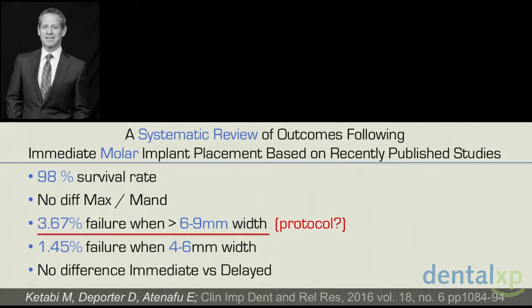They found that there was an overall 98% survival rate of immediate molar implants. Well, that's pretty good. And there was no difference between the maxilla and the mandible. What was interesting to me was that there was double the failure rate when they went out to the wide implants. They didn't mention protocol. And again, this is, to me, a function of protocol. Now, the failure rate wasn't so large. It was only maybe 3.5%, 4% failure rate. But that's double the failure rate of what they found with the 4 to 6 millimeter implants. So double the failure rate, to me, didn't make sense when I read this.